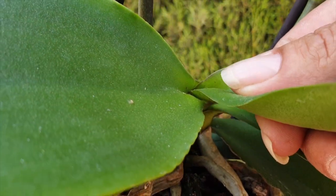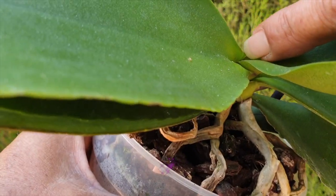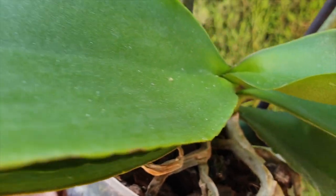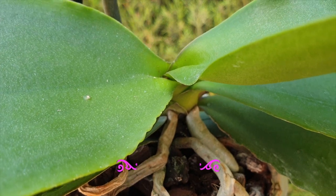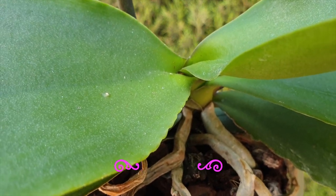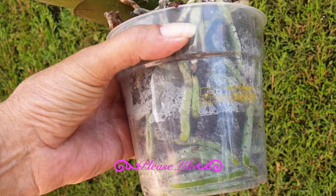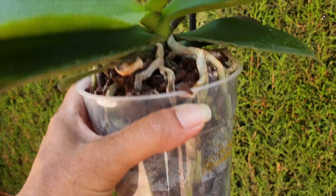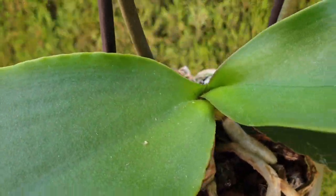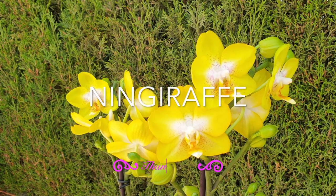Now, my eyes may be deceiving me, but something is happening in there. I think something is happening in there. When I brushed my nail over it very, very gently, I felt a little protrusion. So we've got the best of both worlds. Best root system. We don't need to soak her right now. And active growth and purdy, purdy blooms. Ninja Raff is on the patio.